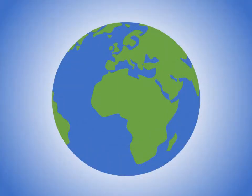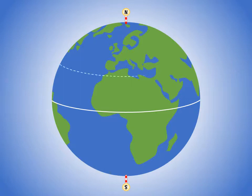The Earth spins on an axis, and we have labelled either end the North and South Pole. The stars stay still as the Earth spins around the Sun. The Earth has some imaginary lines running around it, including the Equator, which divides the northern and southern hemisphere. There are also the Tropics of Cancer and the Tropics of Capricorn, and the Arctic Circle and the Antarctic Circle.